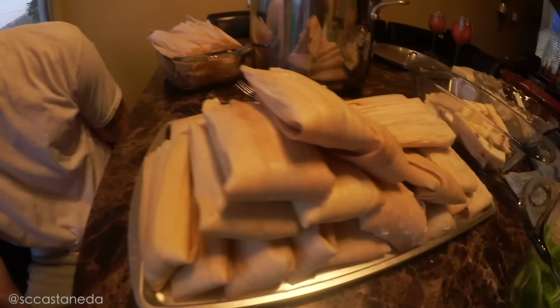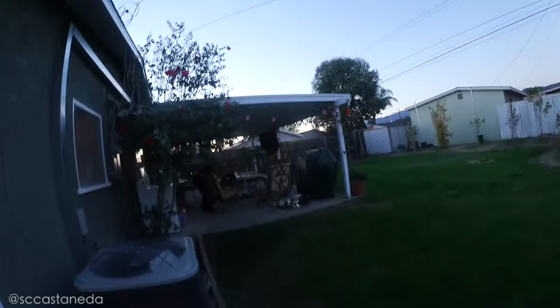Chris and I killed it. Look at all these tamales, man. You can't stop, won't stop eating my mom's food. All the good stuff's in the pantry. I'm over here taking down all these kumquats, right? My mom's got bloody oranges, apparently.